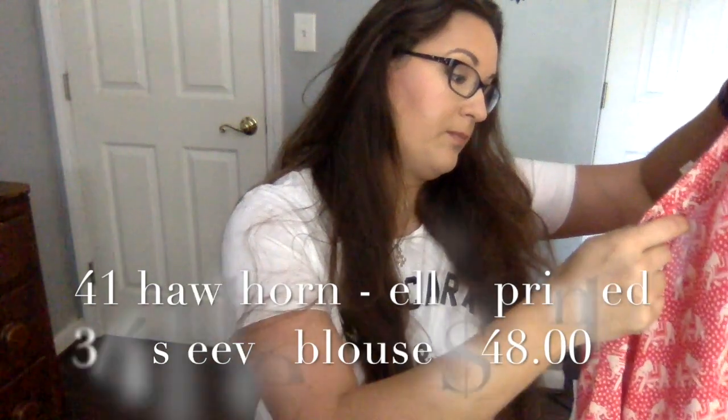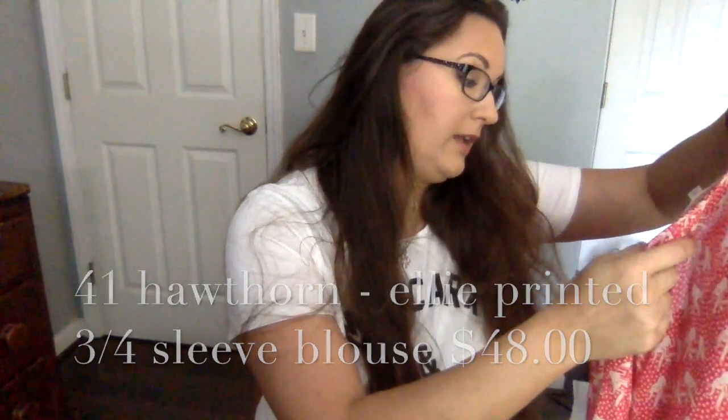Okay, first things first is Hawthorn. It is a 41 Hawthorn Ellie printed 3/4 sleeve blouse in coral. It's pretty and nice and long and very flowy. It'd be nice with a little cami under it. So very nice. I like the color and everything.